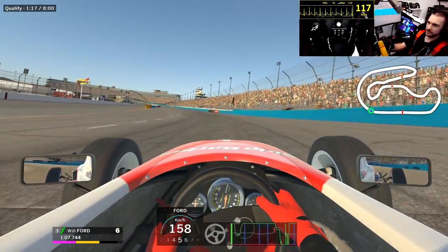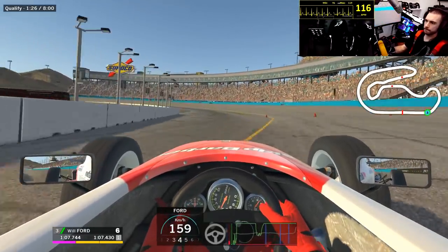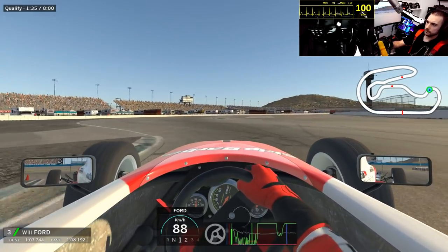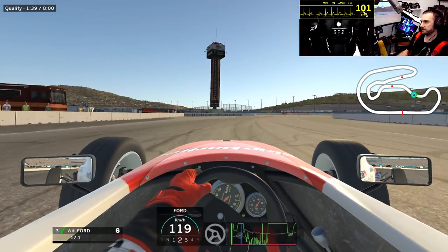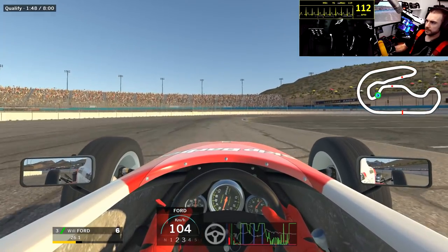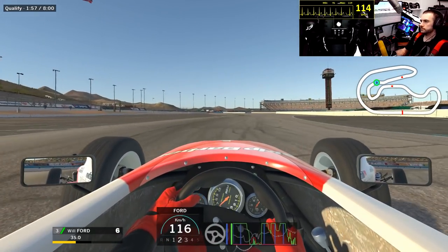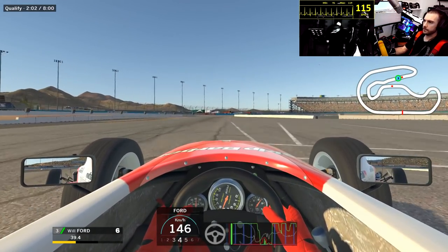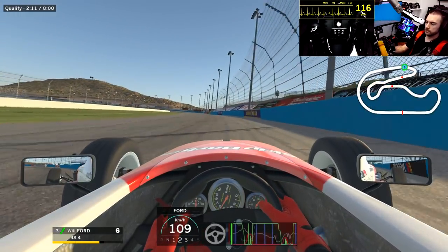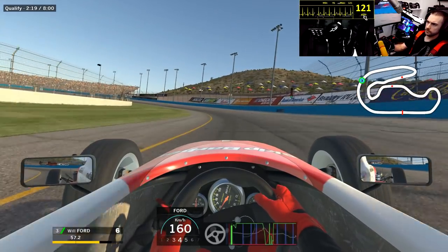Try not to spin out here. So difficult on these cold tyres. Just feathering the throttle a little bit, taking it easy on this first lap. Feathering the throttle a little bit just to keep the back end planted through that first turn. Whew, nearly lost it there. Not too bad for a first lap. Just try and keep it clean here for the second.